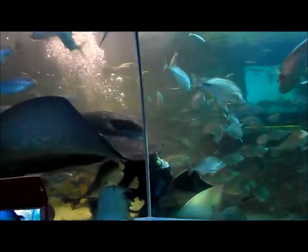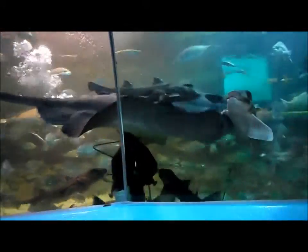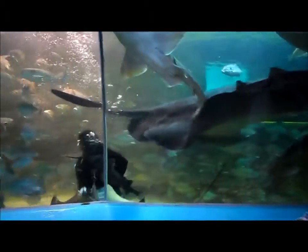We've got some small Port Jacksons just there feeding. They will grow to about 3 times the length from what they are now. And the ones that we have here at the sanctuary are all born here.